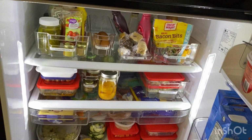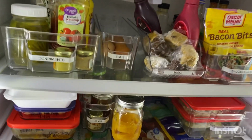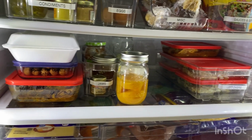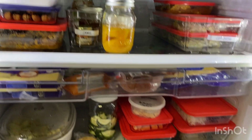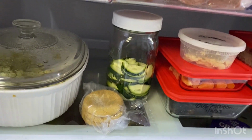So today, yeah, we're gonna try to tackle the fridge. You might look at this and think, oh wow, that's super organized. It doesn't look bad at all, which maybe it is more organized than some. I still would love to have better access to the things on the bottom shelf in this fridge.